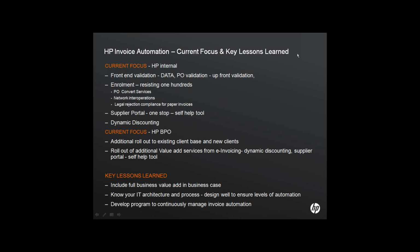Then just to wrap up, in terms of the key lessons we've learned, and some of the things that, if we look back, we maybe didn't think of to begin with or realize the full importance of at the outset. I think they would be in terms of looking at the full business value add in the business case, something that we weren't aware of and didn't build in to begin with. We really did focus on the tangible headcount savings that we were looking to get out of the process. But some of the additional value adds that we have been able to get, that I touched on earlier, really are something that you should look to include within business cases from the outset.